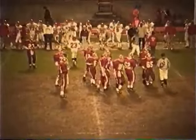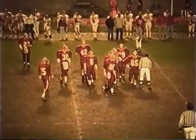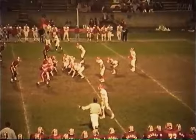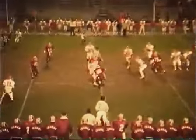Stops the clock with 4:23 remaining in the half. Keeping on top, 20 to nothing. Tony Palmer on a 7-yard run, 2 yards the second time, 3 yards the third time. Three scores. Allen, the quarterback, rolling left, looking to throw.